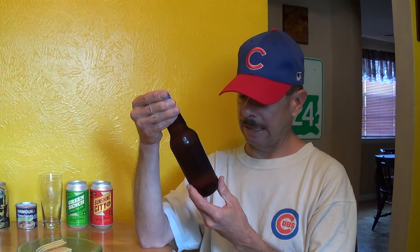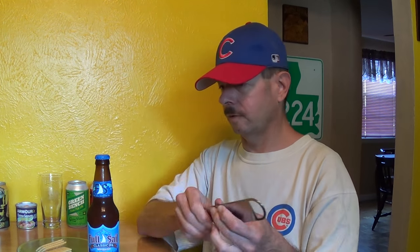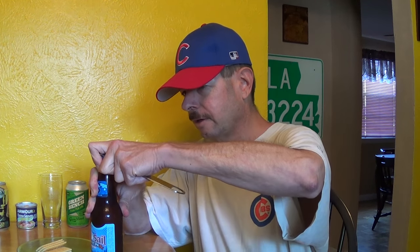It's got a Best Buy date, guys, October 16, 2016. So I bought this at Trader Joe's in St. Petersburg, Florida. This is probably available in certain parts of Louisiana, though, because we do on occasion get Full Sail beers. They're not super common around here, but we get them.